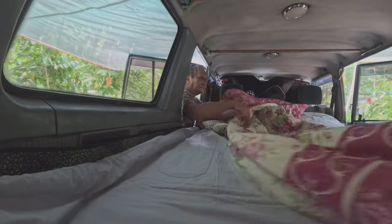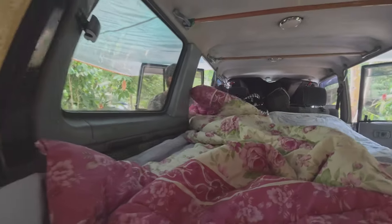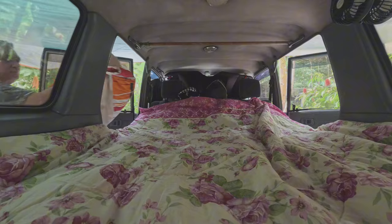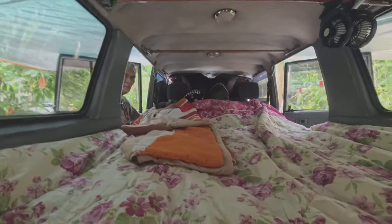Hey, why stop at one when you can have two comforters? Okay, this is the last one. I promise.